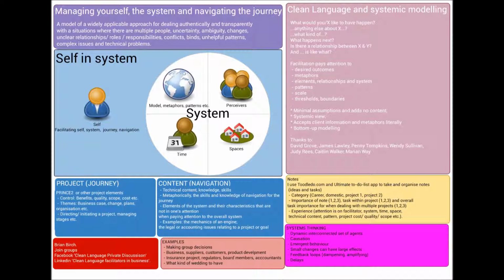It is possible to do clean language coaching on yourself. It's a lot easier if somebody else can facilitate one. Clean language coaching helps the client, or perhaps you and yourself in this case, to keep track of desired outcomes. Use metaphors and develop metaphors that are brought up by the client, and they fit the situation because of the way clean language works and the way people work. We often use metaphors.